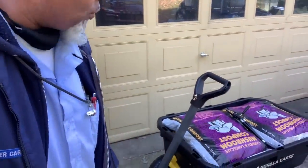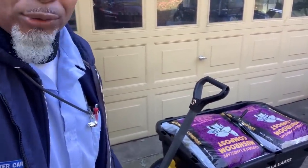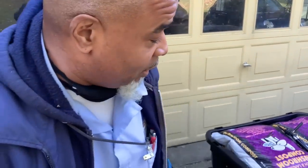Okay, Lady Led and Princess Led just set up one heck of an obstacle. So we're gonna have to go all the way around the cars. So that's gonna be a little bit more interesting. This is gonna be our first go round with the cart. So we're really gonna see and put her through the test. So far, it's fully loaded. It's heavy, but it's easy to pull. So that's a plus.